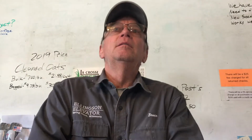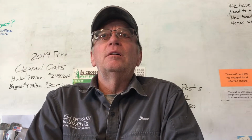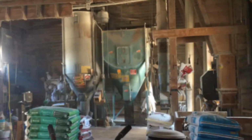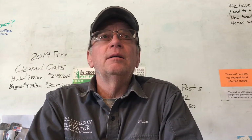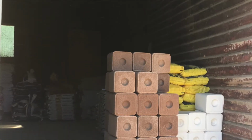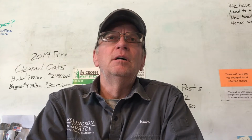The main machines we have here, we have a roller mill for cracking the corn for cattle feeds, and then there's a hammer mill that grinds corn and oats finer for making hog feeds. So those are the main machines we use. The mixers we use were put in back in the 50s, and the leg and all that runs the corn up.